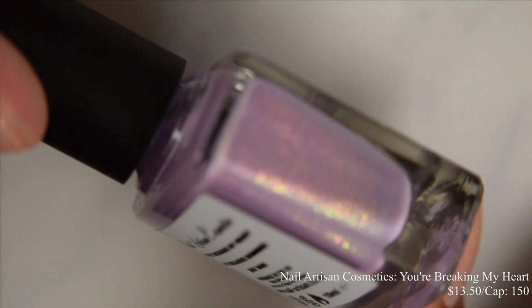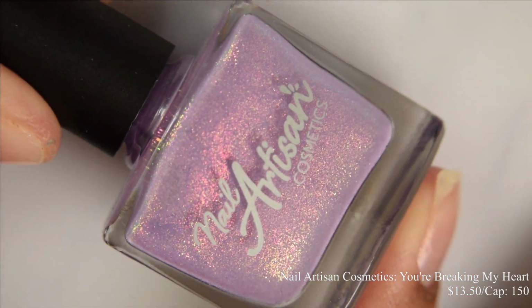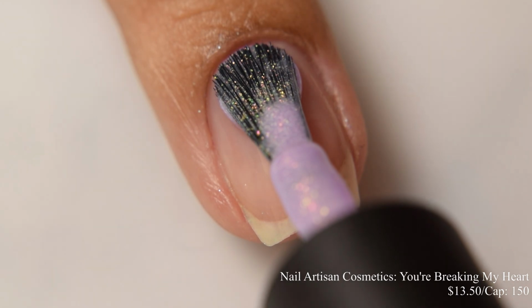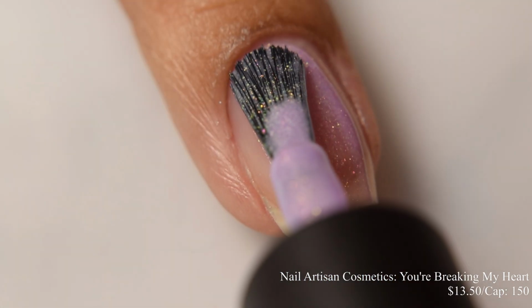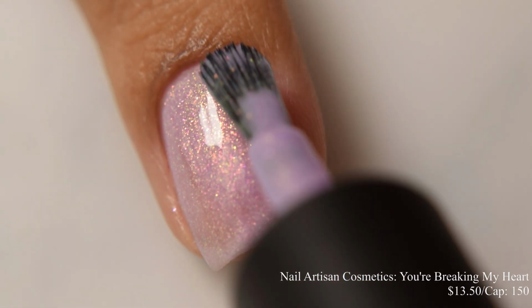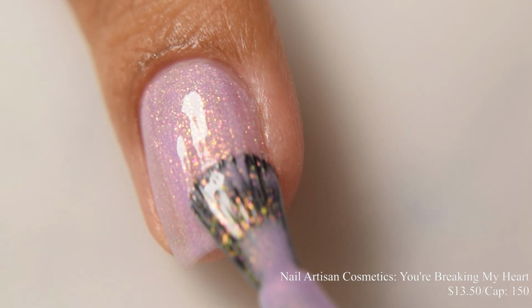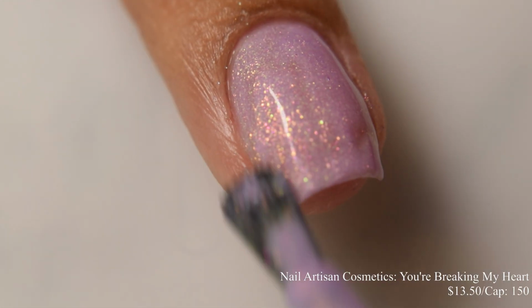This is described as a vivid lilac base adorned with a soft gold shimmer, part of her Star Wars series. Price is $13.50, and there's a cap of 150 bottles. So this is, honestly, I'm going to be completely honest with you guys, I'm shocked this one is still in stock on the HHC site right now. I personally think it's beautiful.